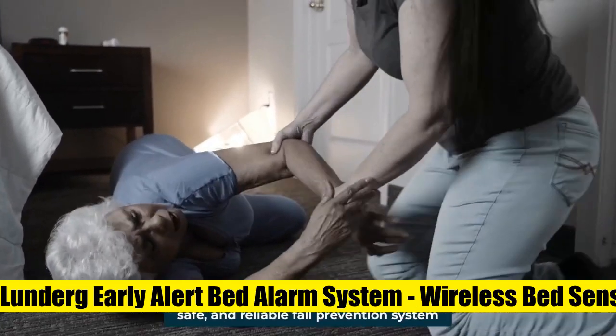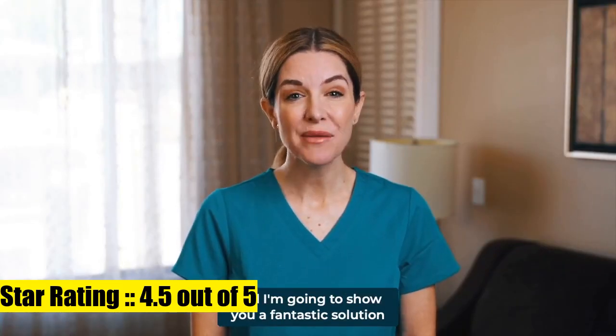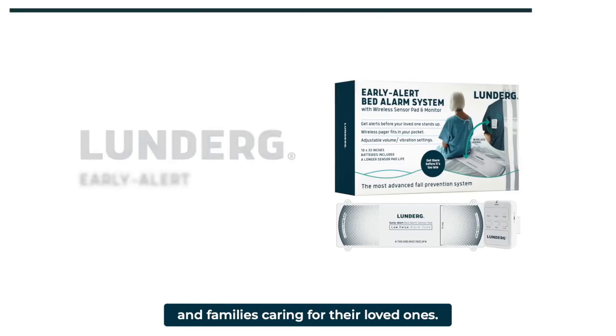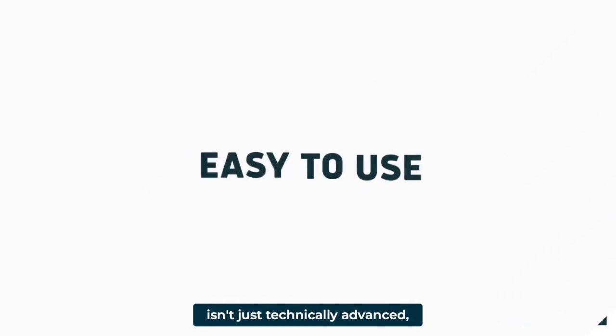Lunderg Early Alert Bed Alarm System, Wireless Bed Sensor Pad Pager, Elderly Monitoring Kit with Pre-Alert Smart Technology. Absolute peace of mind knowing you'll be alerted before your loved one gets up from bed is an absolute lifesaver. Our Wireless Bed Alarm Sensor Pad and Pager are designed to notify you before it's too late.